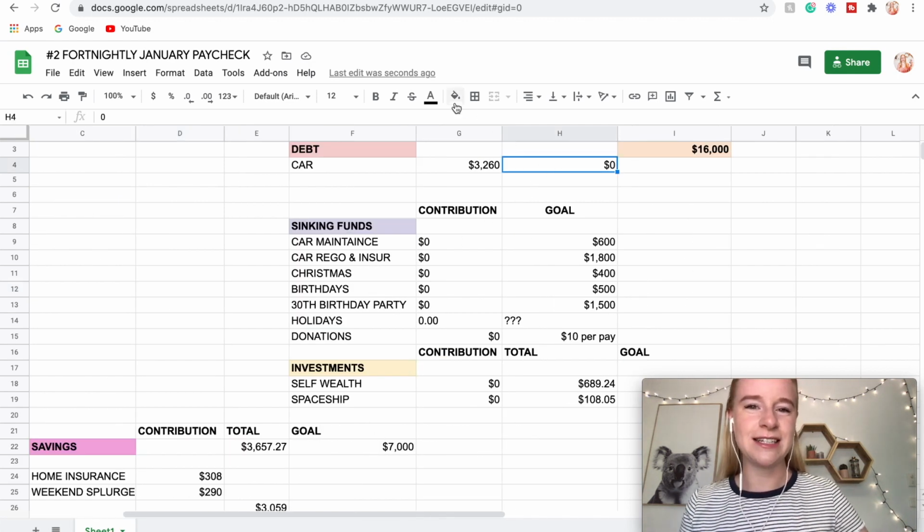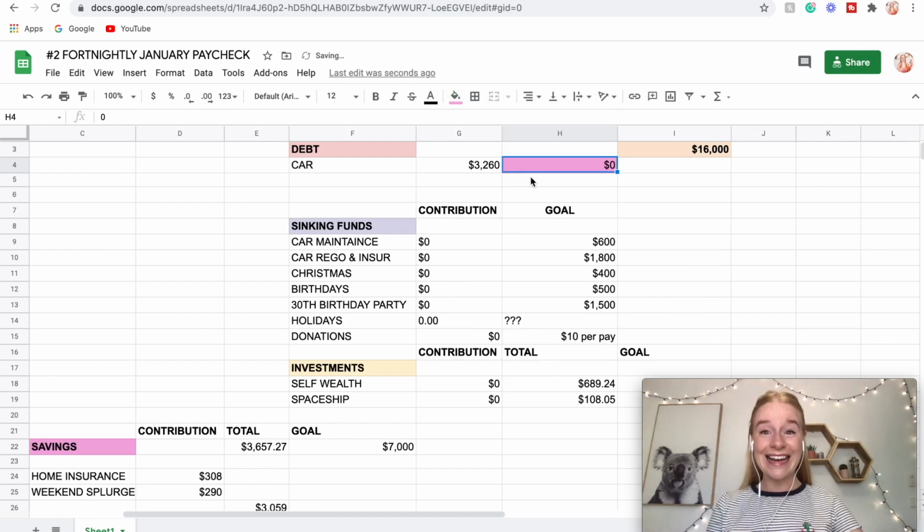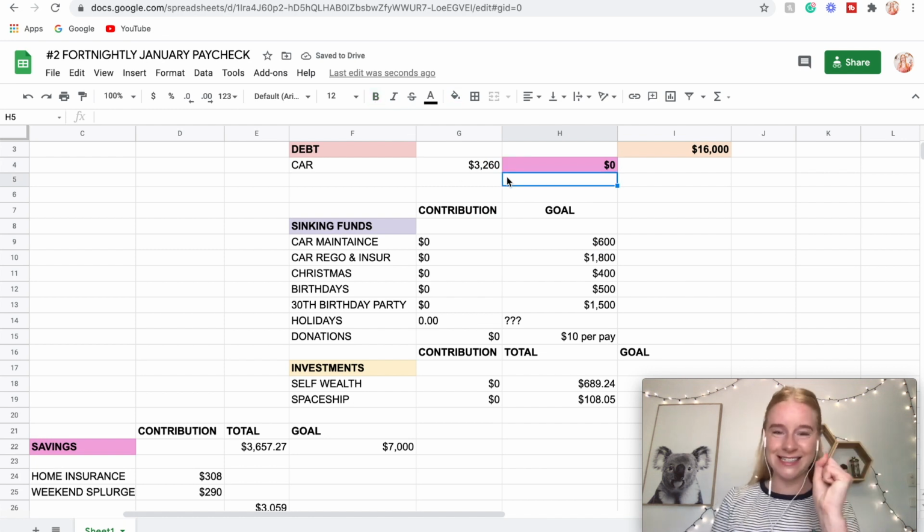Let's change the color, guys. Let's put this to a happy color. Let's put this to like pink. Yay! And it's a 0. Let's also make it bold. Yes! So now my debt is 0.